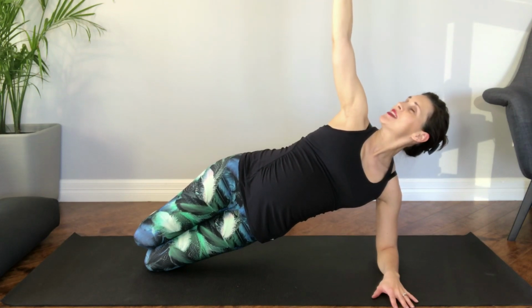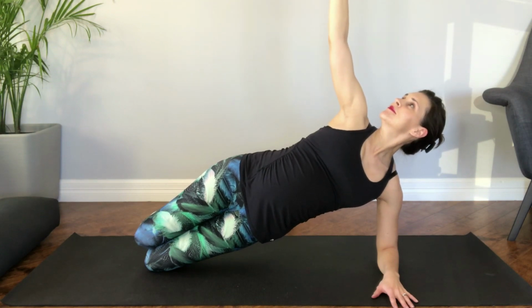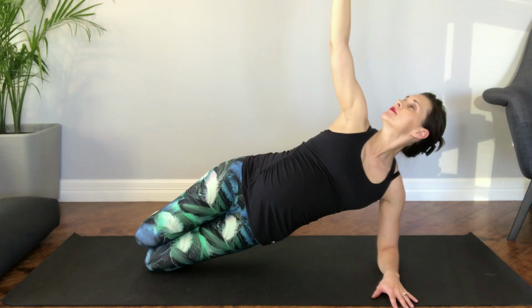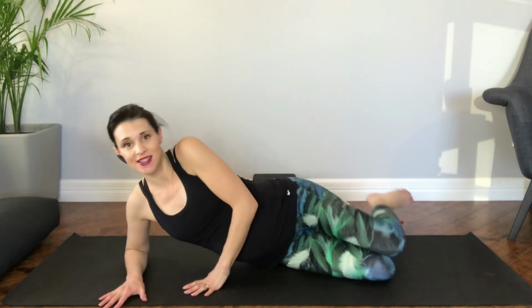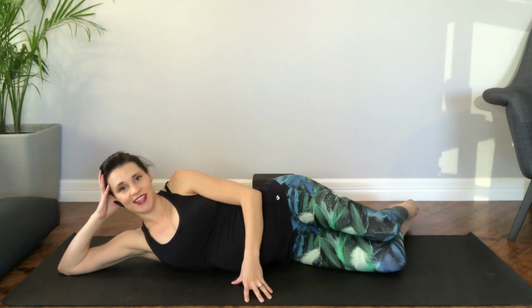And we'll just take a few deep breaths here. Perfect. Couple more breaths. And gently coming down and supporting ourselves. You can bring your knees a little bit forward, and again, just gently push up to a seated position, and we will flip around, and we'll do that on the other side. Again, gently making your way down, and we'll do our clam shells on the other side.